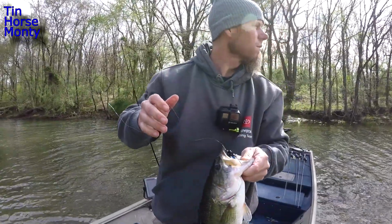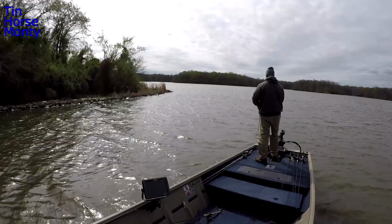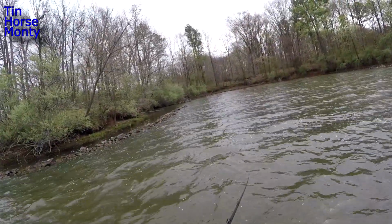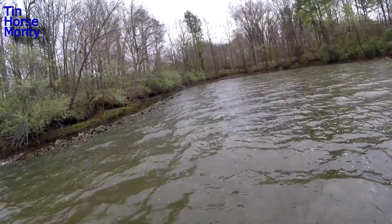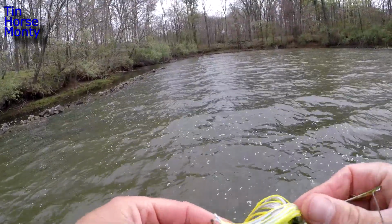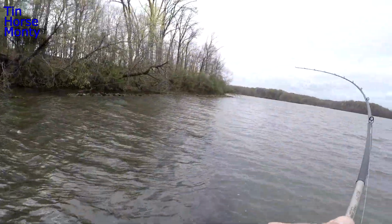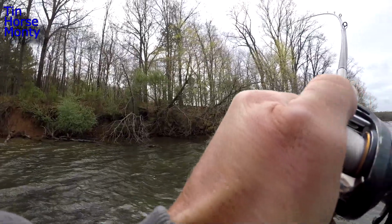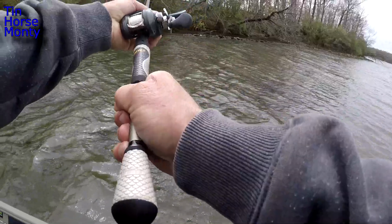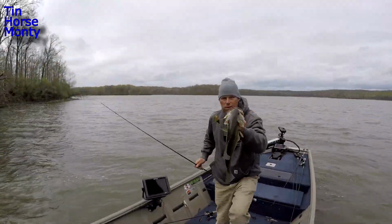That's a good sign. Just wind blowing in this little pocket. It's really shallow, really flat. Just throwing it through the scattered grass. Oh, sucker smashed it. It's another good fish. There we go. That's a good bite. Good fish, guys. Little Thunder Thumper. Look there, nice quality fish on the old Thunder Thumper.